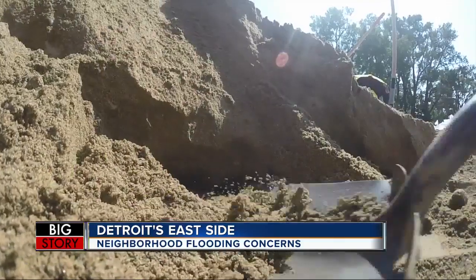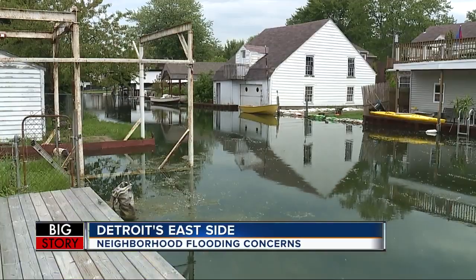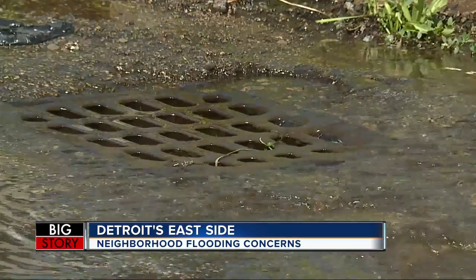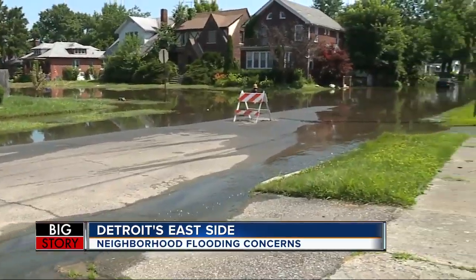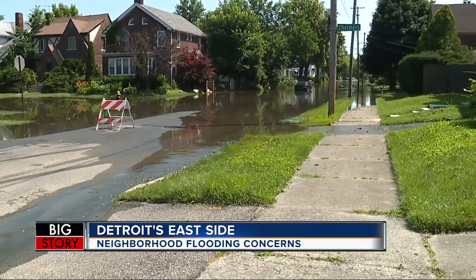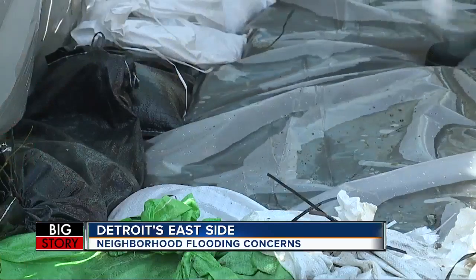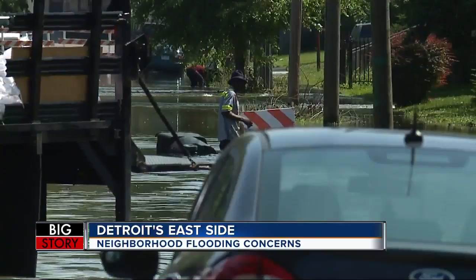I'm sandbagged, as are all of the neighbors. This is as bad as it's been in at least 35 years. Richard has lived on Harbor Island near Alfred Brush Ford Park since 1990. He says the water around his home and the block over on Scripps Street is causing lots of problems for folks. This is very high water right now. And that's why city workers and contractors have been busy trying to contain the water.